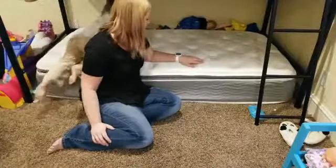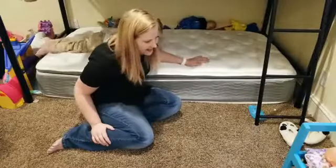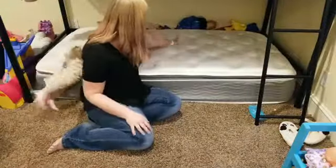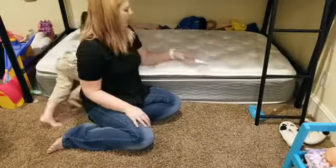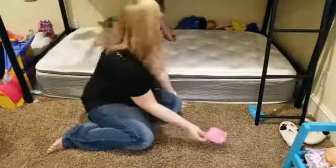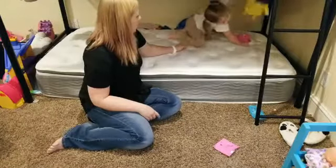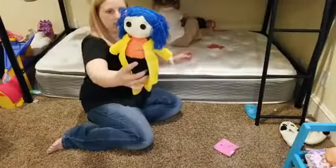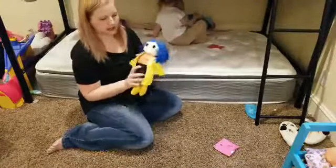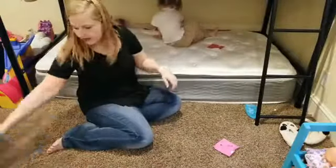Okay, this is Haley. This is my 3-year-old. Say hello. Okay, give me the toys. You're not listening very well. Can you give me the toys? There we go, now we're listening. Okay, guys, you have to see this. How freaking cute is this doll? My friend made it for her for Christmas, and I just love it. This one's obsessed with Coraline.